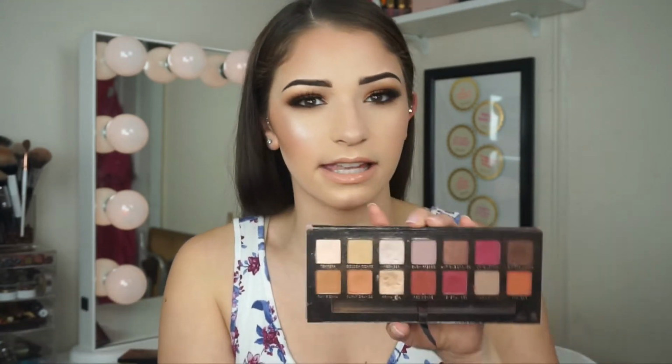It's definitely not your typical everyday palette because it has more of the brighter colors in here, like the pinks and the orange. If you're not used to color, you could definitely stick with this palette for a more neutral look with these right here and that brown. The only thing this palette is missing is a black, but I can get past that.